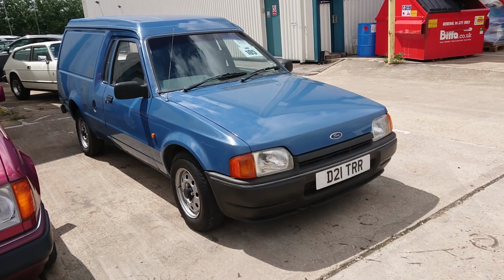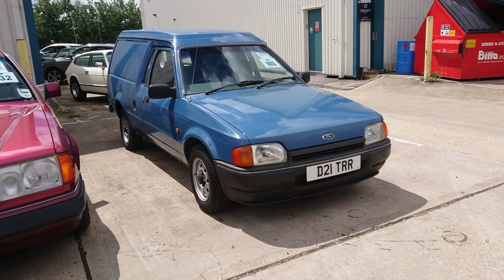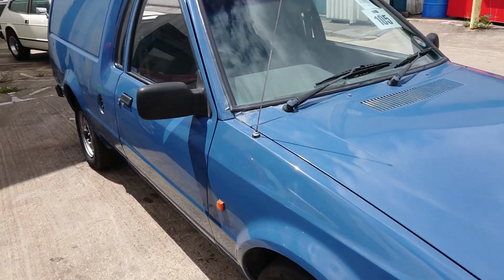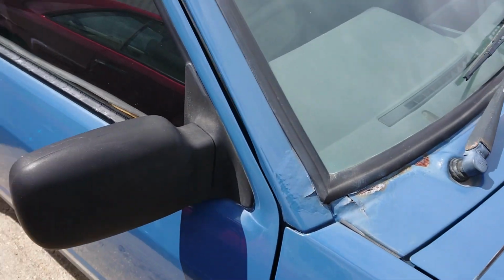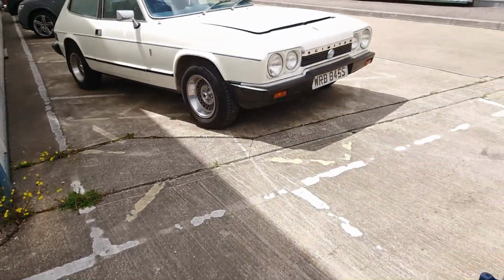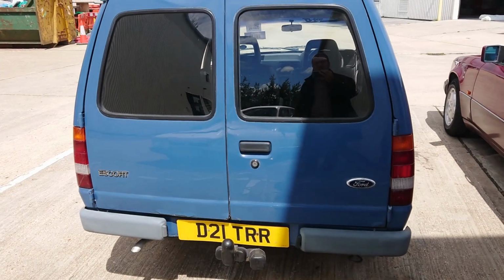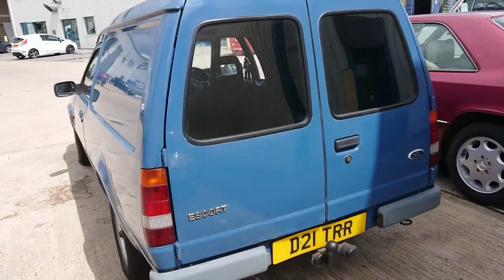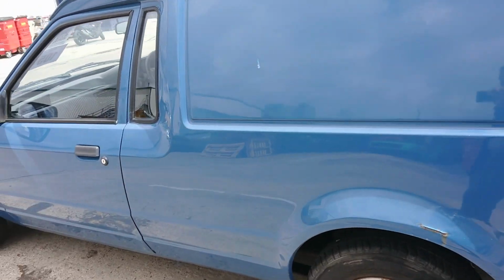Lot number 105, a 1986 Escort 55 van. It's a petrol one. And yeah, it's got some work that needs doing on it. I don't think I can remember the last time I saw one of these actually. I see Escorts around at shows, but not the van version. It's a very, very early one. I think they actually came out on a C plate, and this is a very early date. It's actually August 1986, this one.